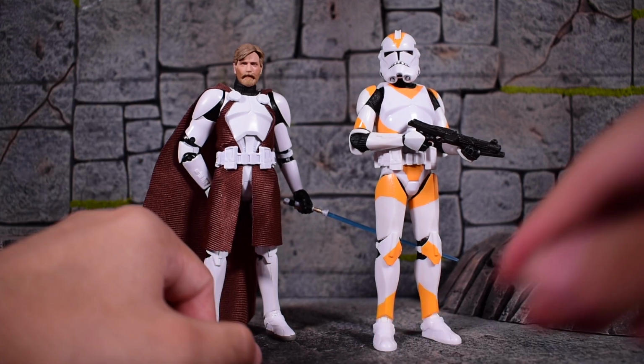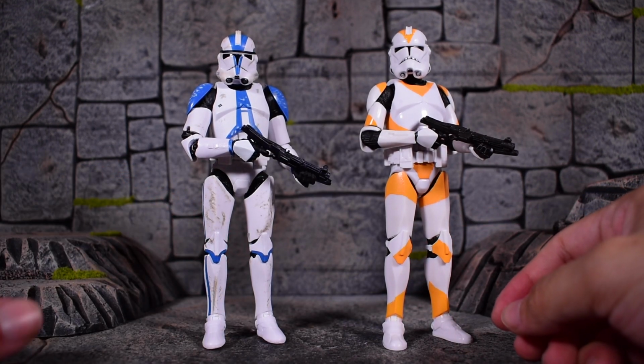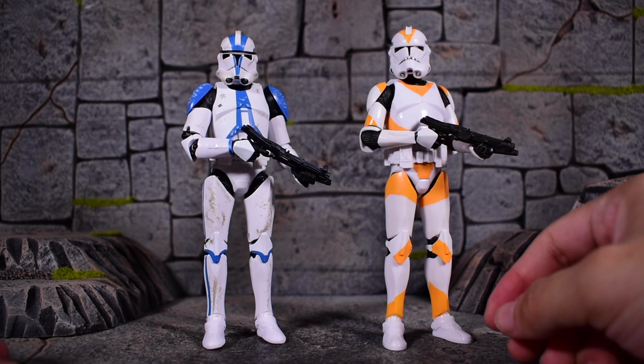And there he is next to the 212th Trooper. Alright, I did show him earlier, but here he is again. This is the Archive Wave 501st Trooper. Another figure I hope they re-release with the newer mold.